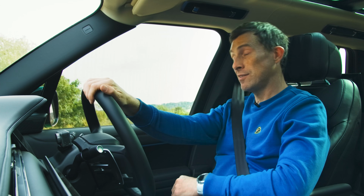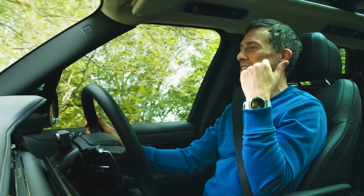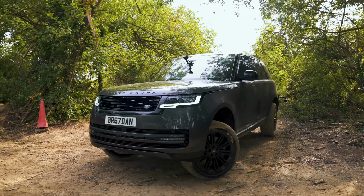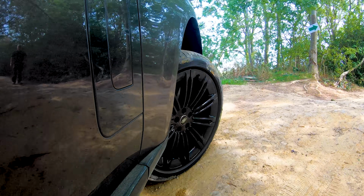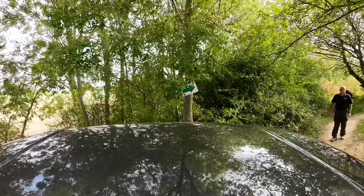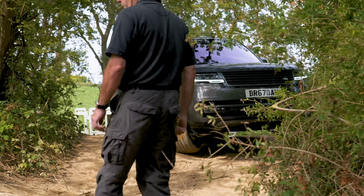I think this is going to be a drive through the park. This thing has rear wheel steering, so its turning circle is less than 11 metres, which means that even though it's a big old beast, it's actually more manoeuvrable than many small family hatchbacks. Look at that. And I've got the ground clearance to make it over this big old ridge. Look at this. Oh yeah, baby.